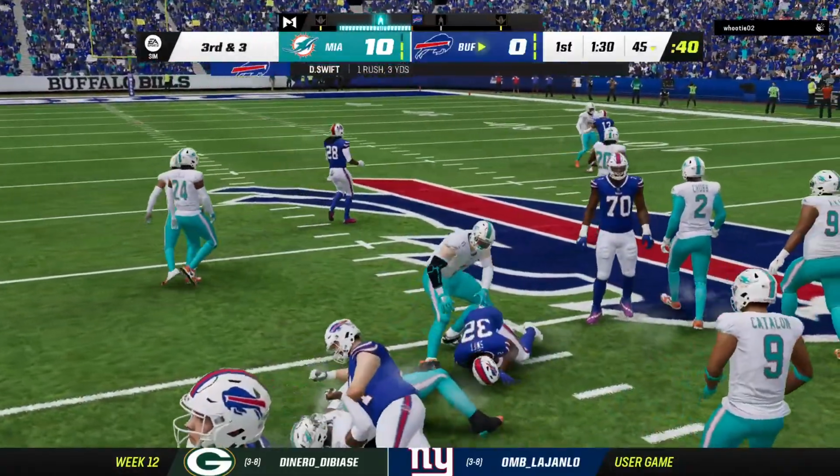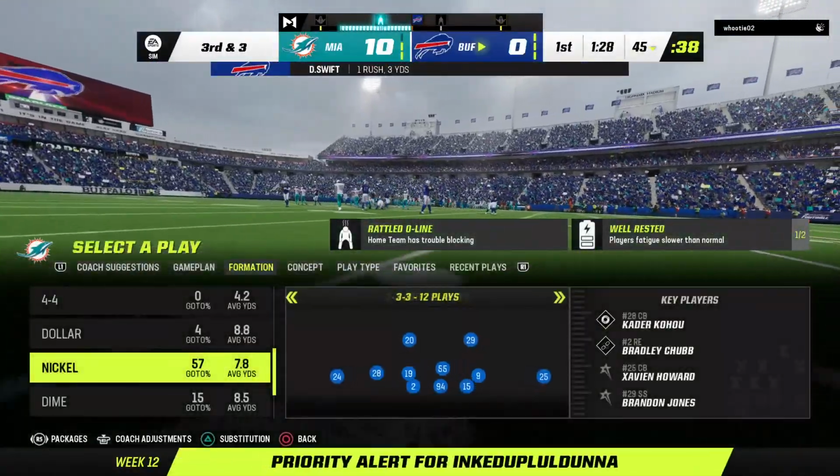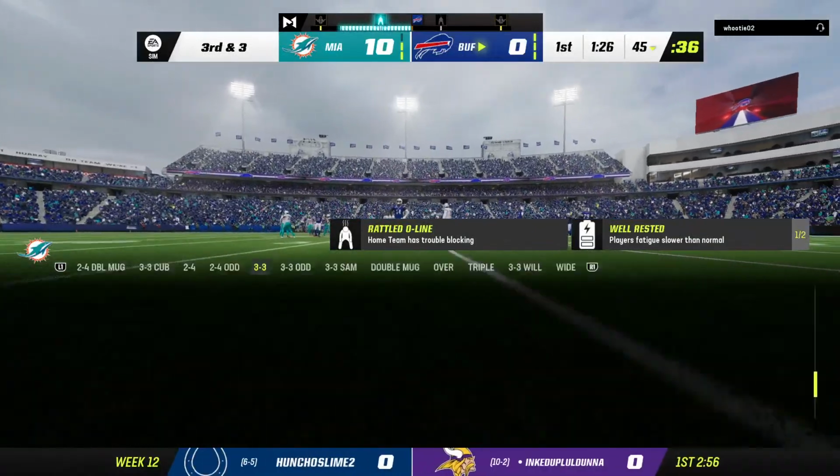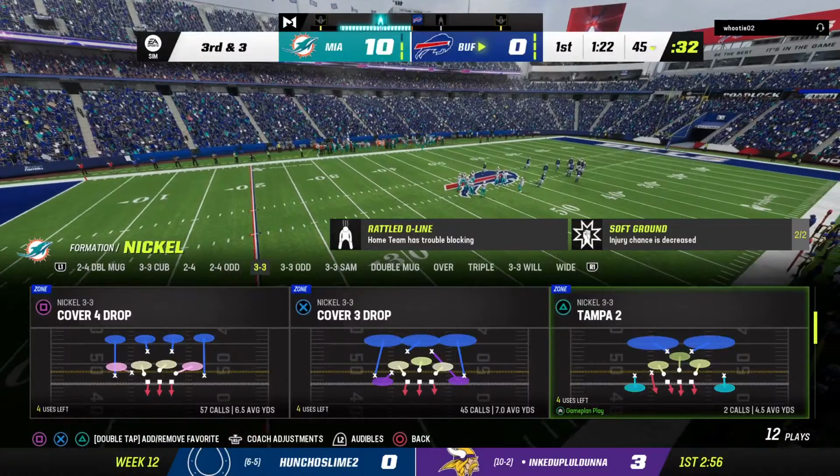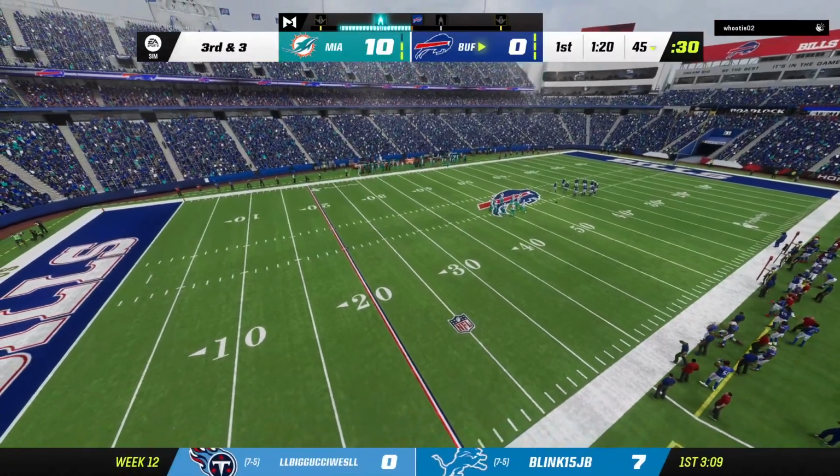And 3 yards there takes them to the 45. Just not a whole lot of room to operate there on that carry. No, not at all. They did a really nice job staying in their proper places and not allowing any lanes to open up.